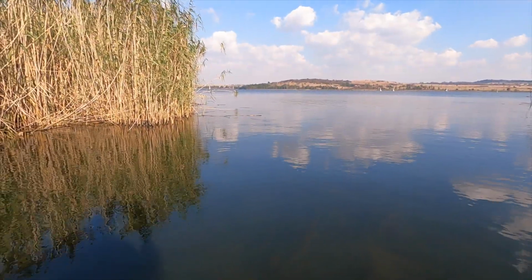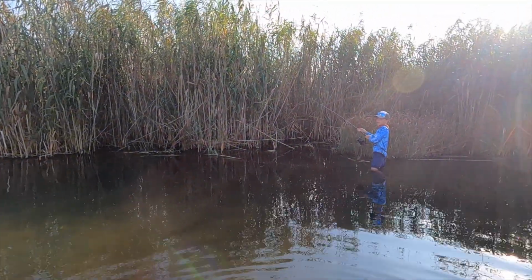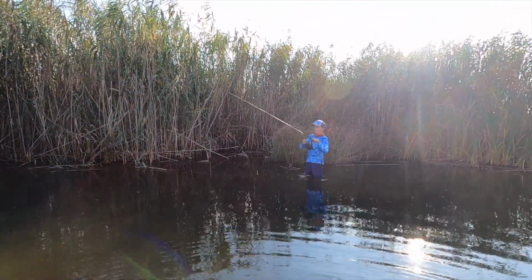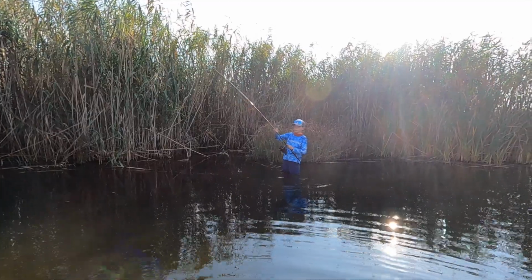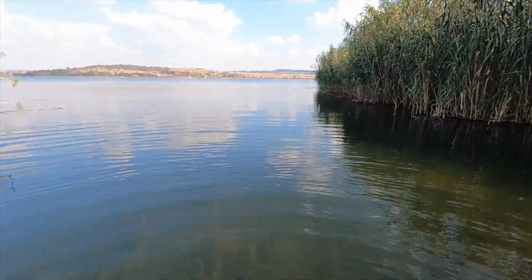Thank you to Stealth Baits for teaching me that technique. Yeah, that was Kelvin from Stealth Baits. He showed Thomas how to make a fish go left or right. Oh, here it is, here it is.